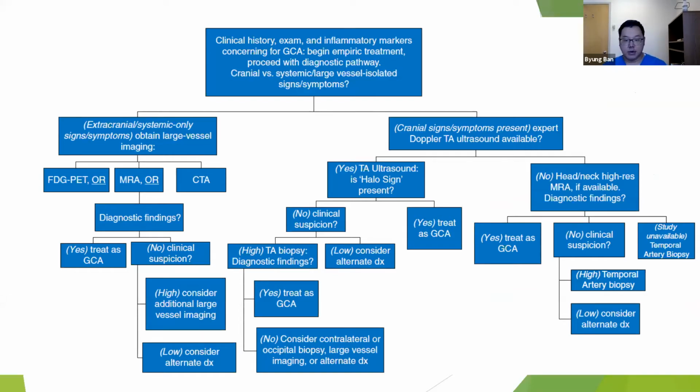So this is a pretty straightforward diagnostic algorithm for GCA on imaging and the biopsy. If they have symptoms, exam and labs that are concerning for GCA, and they have cranial signs and symptoms, you check whether you have Doppler temporal artery ultrasound available, yes or no. If not, then you can go to an MRA, and after that, the biopsy. If they do have it, you look for whether there's a halo sign or not. If there is, you go ahead and treat for GCA. If not, then you consider doing the temporal artery biopsy.